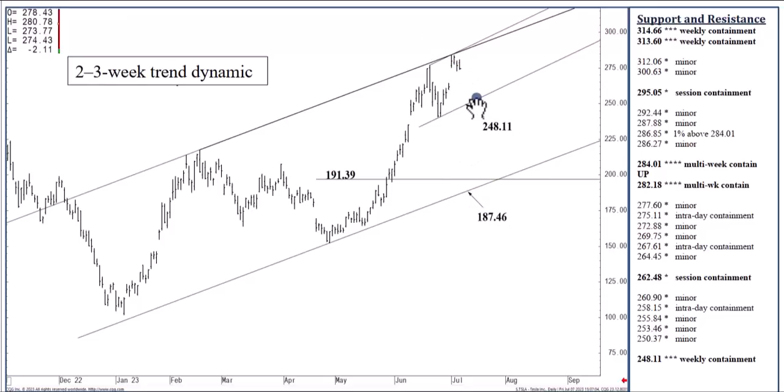If you've done nothing and we were to happen, say by the end of this week or in the next couple of weeks, to close below 248.11, those out of the money puts will be more expensive, but you've got a little bit more, I would call it a clear-cut sell signal, a little bit more reliability to the downside once or if we close below 248.11.